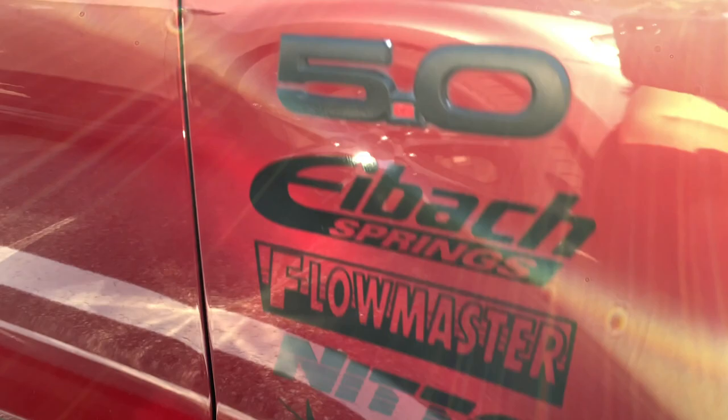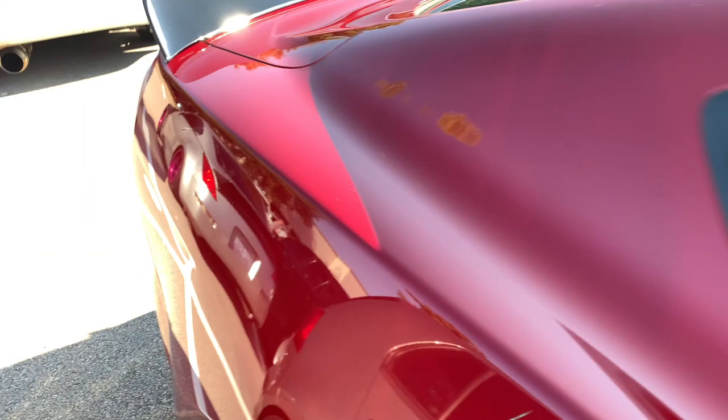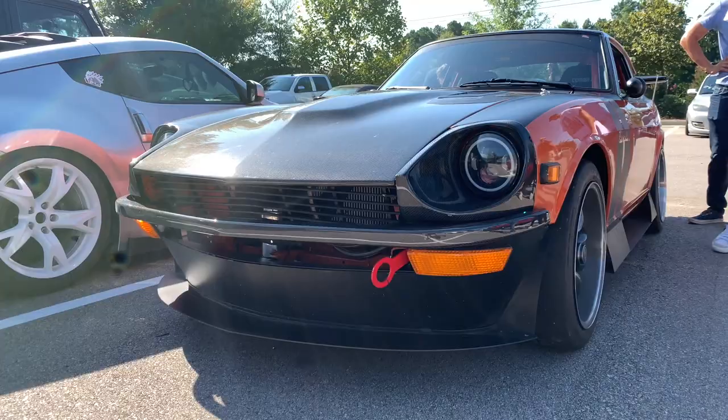Pretty cool. I'm kind of thinking about doing something like that on mine, where I'm running little decals of everything I run in the car. The diffuser looks pretty cool. And look at this Dapper. Full carbon fiber front end. Sheesh.